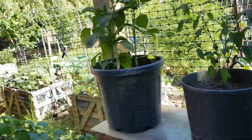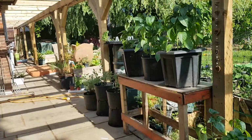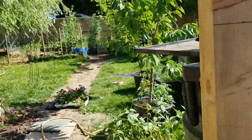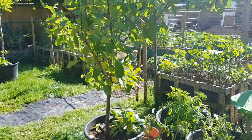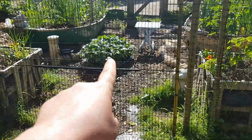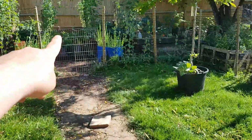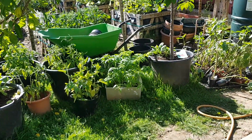So I think that's about it. I have got a whole huge amount of ground cherries to go into the ground, surprisingly enough. So those are all my ground cherries, so I've got to plant those out. I've still got all these tomatoes here and the ones in the water tub over there, which I've got to find somewhere to plant.